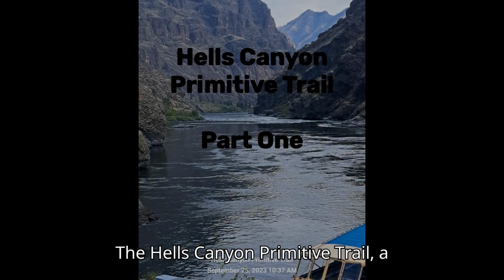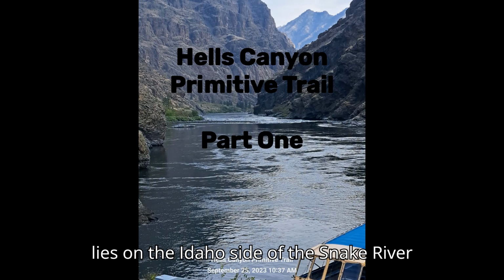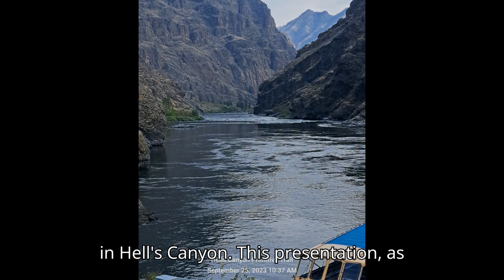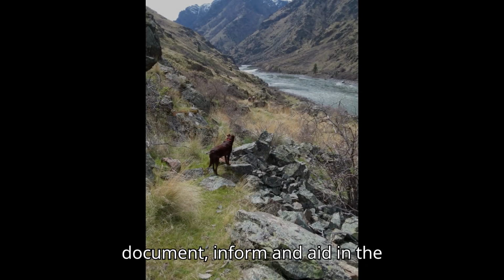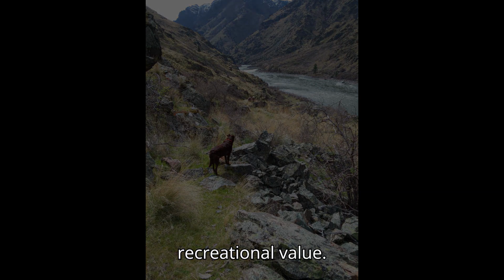The Hell's Canyon Primitive Trail, a little-known and seldom-used trail, lies on the Idaho side of the Snake River in Hell's Canyon. This presentation, as written by Wally Kimball, is intended to document, inform, and aid in the preservation of both its historic and recreational value.